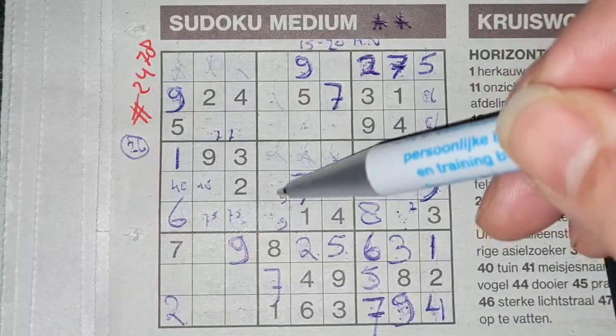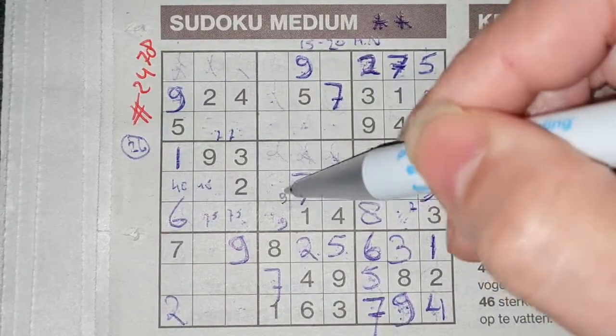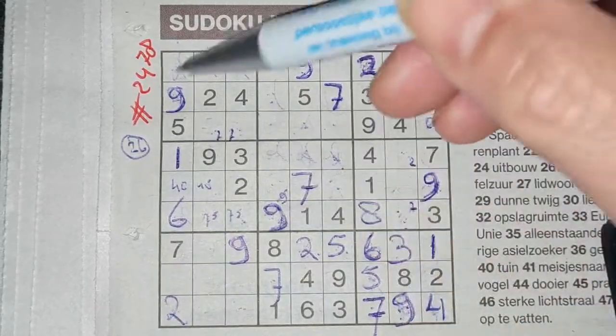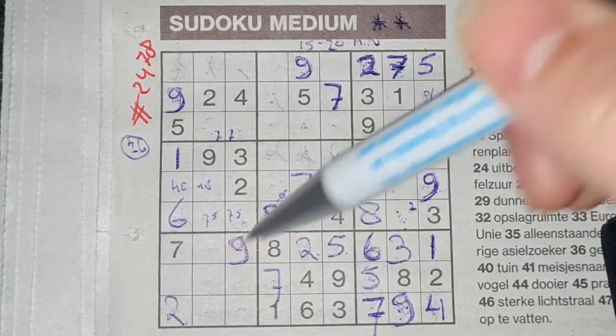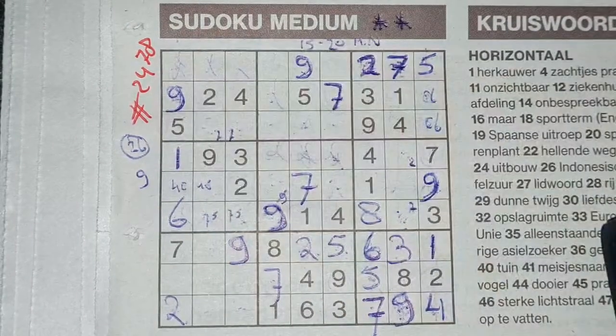Now we have a 9 here. I have marked those 2 boxes with the 9. So this box cannot be a 9 anymore. This box should be a 9. Alright. And all the 9s are used. I can see digit number 1, number 9.